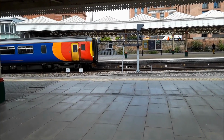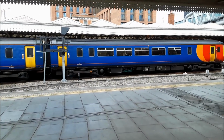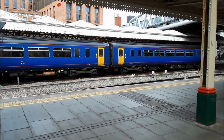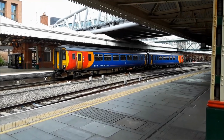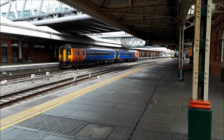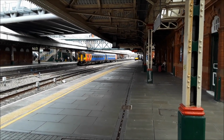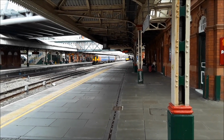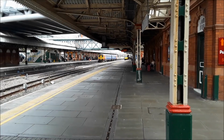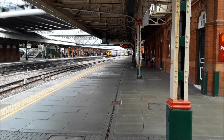Okay, coming in now will be the 1556 East Midlands Railway service from Crewe to Newark Castle, worked by 156473. It's interesting that the train dispatchers are telling the drivers where to stop their trains.